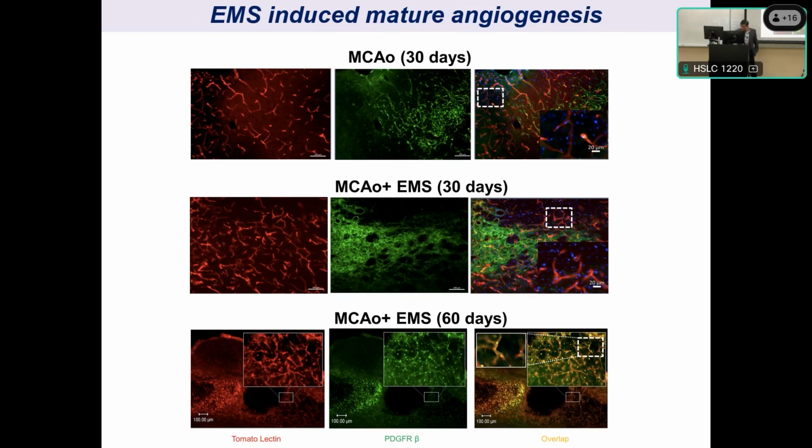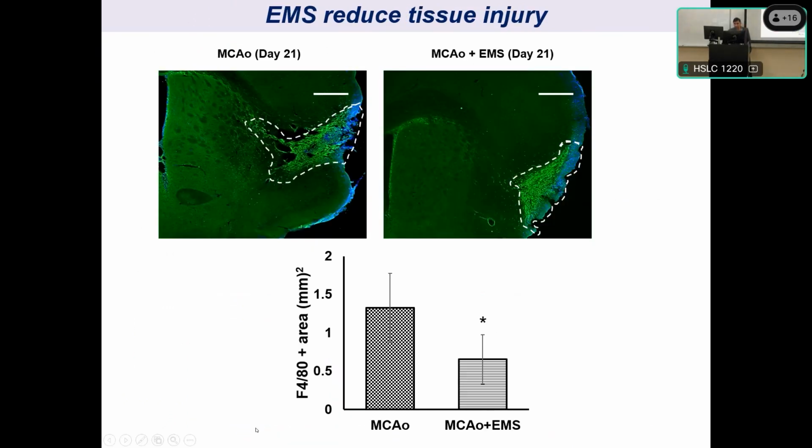So we started to look at functional recovery. This is one of the data we are showing: F4/80 is a macrophage marker, and we tried to see if macrophage coverage is reduced after the EMS model or not. As you can see in this one, there is less F4/80-positive area, suggesting that there is a limited damage area after EMS, which suggests that it might improve histologically and restrict the damage from spreading.